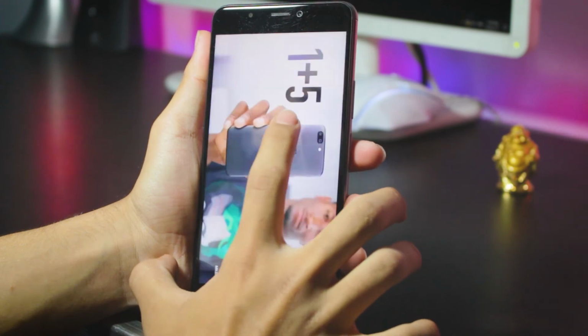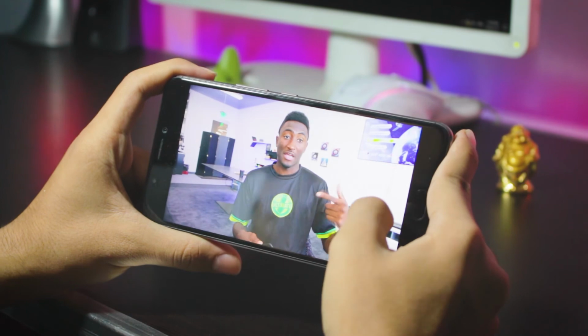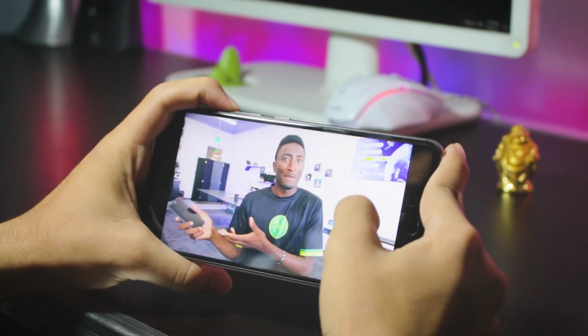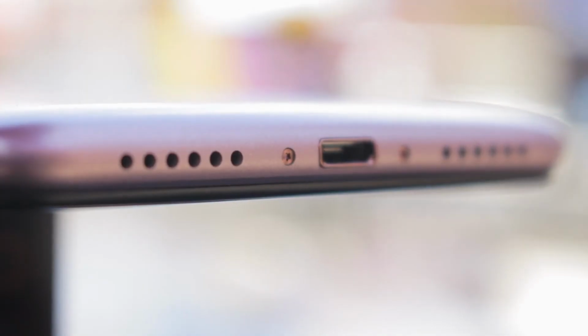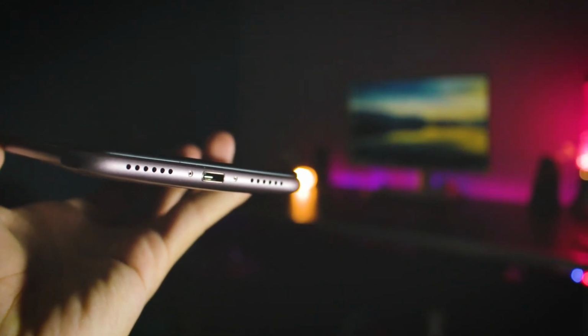Other than that, Gionee has used the big phone size to fit a bigger battery than most other phones. This is much appreciated. It is also worth mentioning that the A1 Plus has a dedicated noise cancellation mic so that you will have a pleasant audio experience. Well done Gionee for that.